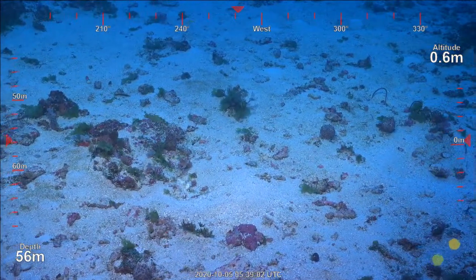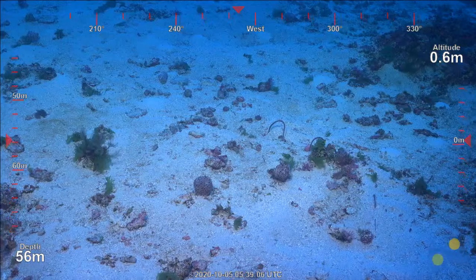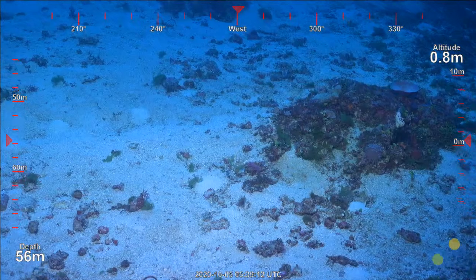Yeah, sorry, Matty, I was just saying that perhaps it was a scarp that, at lower sea levels, might have actually been a landslide that fell into the sea. Is that possible? Yeah.